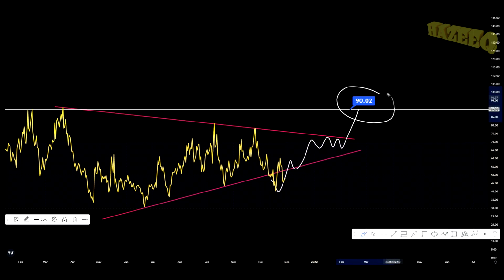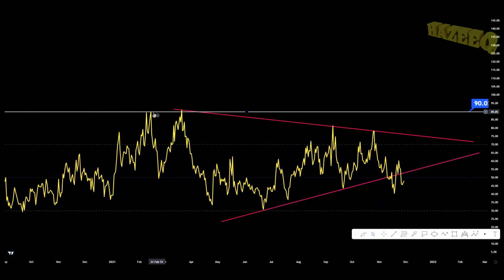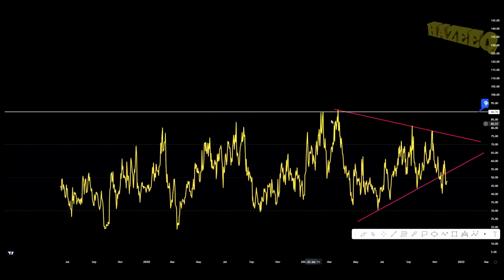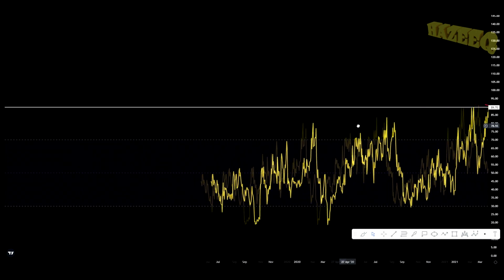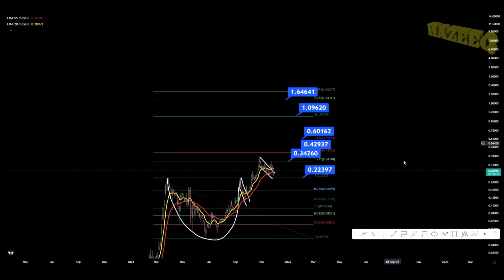And on the daily chart, the 90 RSI is a good level to start taking profits, because we've been rejected from that point 1, 2, 3 times before, right? So it's a good take profit zone in my opinion, right? I'm not telling you to take profits.